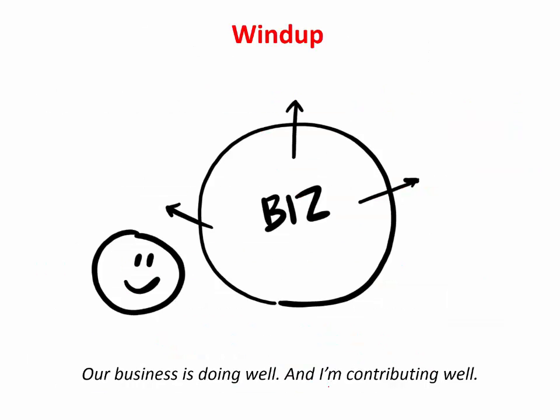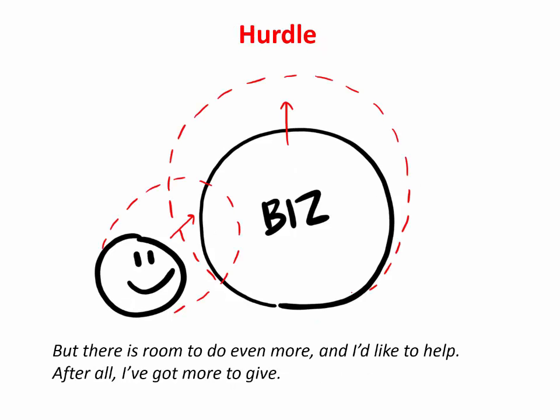So let's look at this in detail. Here we take it step by step. This is the actual visual presentation with your boss, get a raise. Here's the wind up. Hey boss, our business is doing well and I'm contributing well. But there is room to do even more. Our business could be better and I'd like to help. After all, I've got more to give to the business.